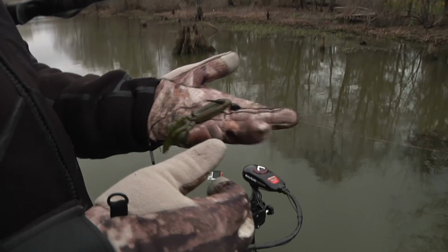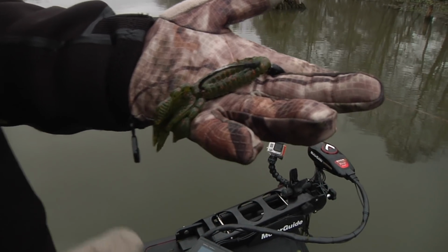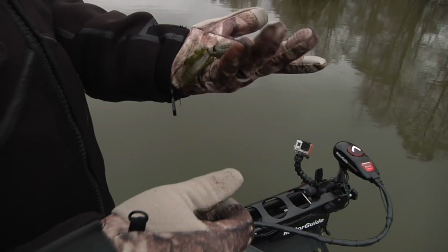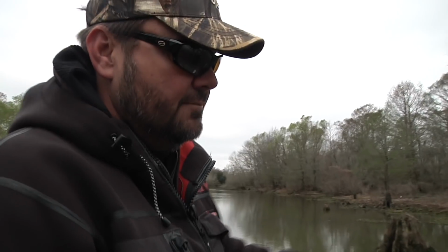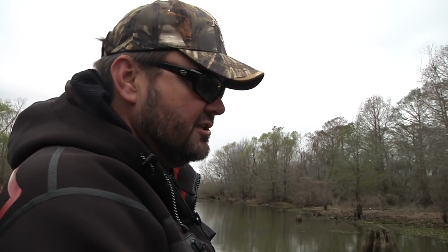That's a 1/4 ounce slip sinker, which you can go lighter than that, but there's just enough cover in here. I want that bait to be able to go through it, but not very fast. So that's the reason I've opted for the 1/4 ounce. And basically, that's just a crawfish imitation. That's what I'm trying to imitate with that. We're fishing cypress trees, stumps, little patches of floating grass. The fish are on the visible stuff.